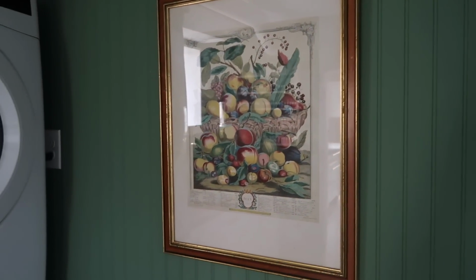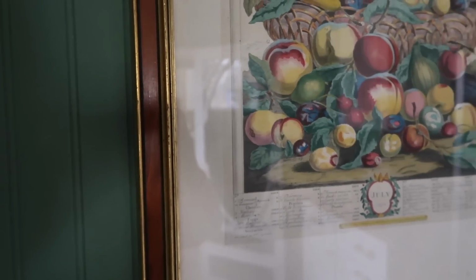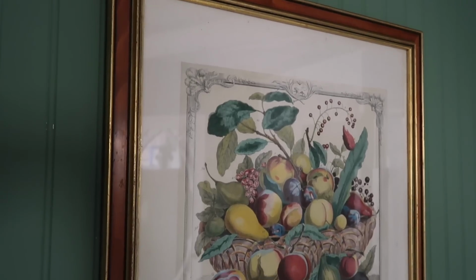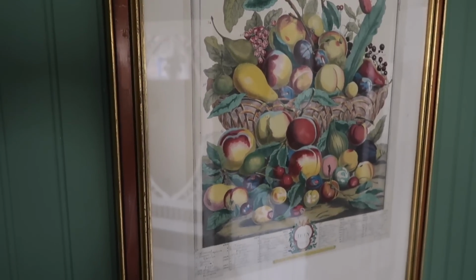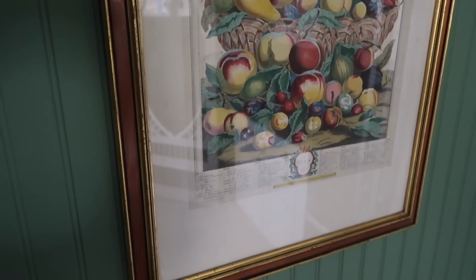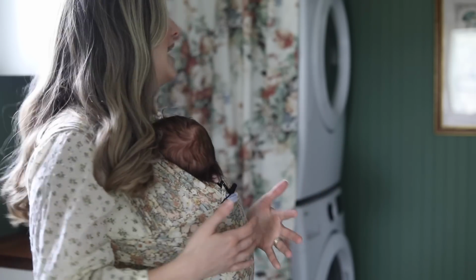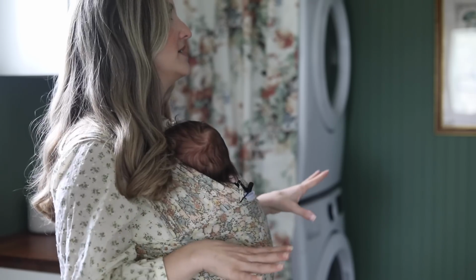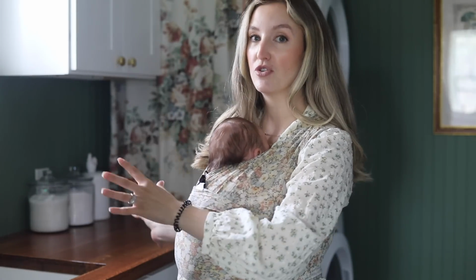I love when you look into this room from the kitchen, through the beautiful door. This photo is centered perfectly, and it's just perfect for the sight lines looking back through into this room. I love that the green in the photo goes with the green in the walls. It's fruit on there, so it's a kitchen vibe. And I just think it looks really cute. It's the perfect thing for that back wall, nice and simple, but makes it look pretty. So that's everything that's on the laundry side of the room.